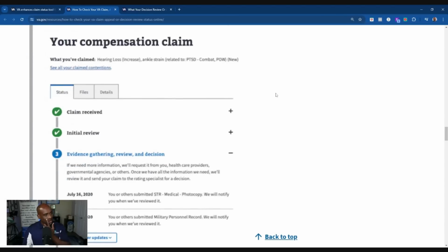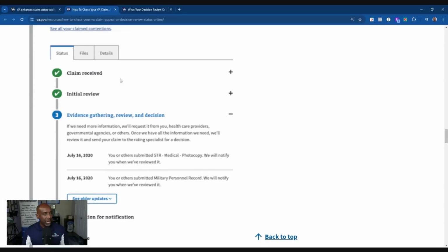Now, see where it says it has these 3 things: status, files, and details. Okay. So we're going to go through some of that. It says claim received, check. Initial review, check. Evidence gathering, review, and decision. I think they should have broke these up in 2 separate parts.